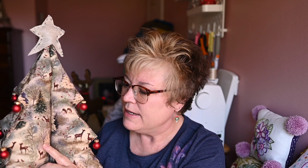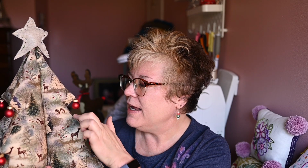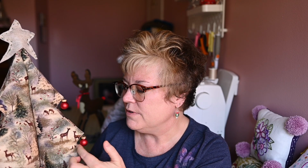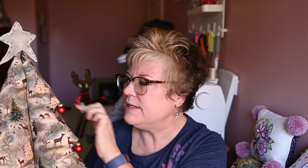I love this. The design of the fabric I bought, that was new. I got it on sale from Joann's, and it was called Vintage Christmas. So of course I loved it instantly, and I think it's perfect in this project. Then I had all these little mini Christmas ornaments, Christmas balls, so I just sewed them onto the end, and I just think it's really fun.